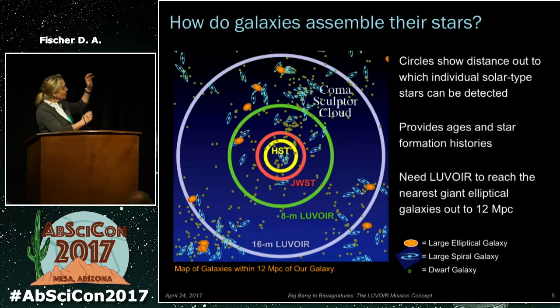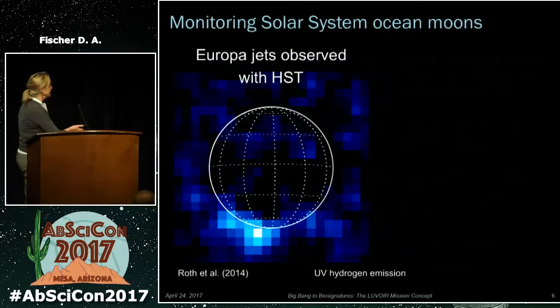So these rings show you, in some sense, the physical distance that we can go out into the universe, right? The Hubble Space Telescope has given us these unbelievable pictures of the deep field and early galaxies. JWST will be able to look a little bit further out. And then depending on the size of a LUVOIR telescope, 8 meters to 16 meters, it will make the difference between being able to actually see a large number of giant elliptical galaxies and understand those. So LUVOIR will help us to reach out to 12 megaparsecs with incredible resolution. We'll be able to actually resolve stars in the galaxies at these distances.